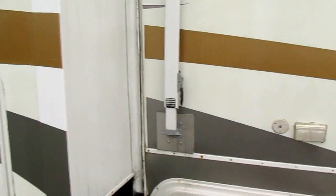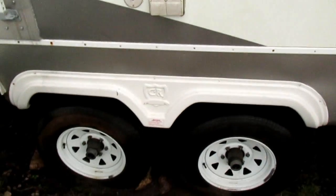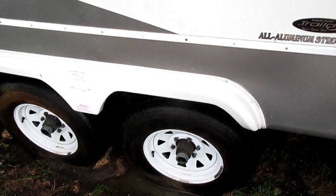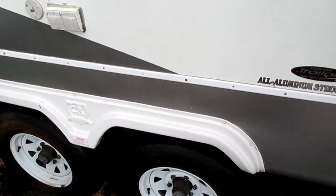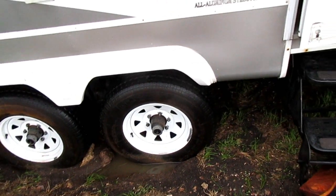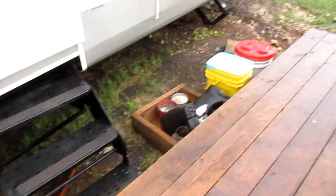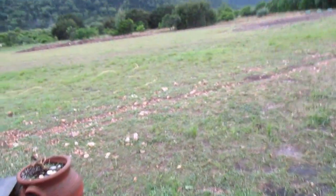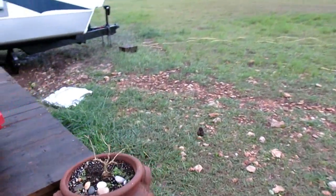Okay, this is what happened last night. Our little RV shifted and fell off. How far do you think it shifted? Look at the tongue, about 3 feet. About 3 feet. We got hit by a gust of wind and a storm that hit us. It started coming in around 2:30, and then the wind hit us around 6.